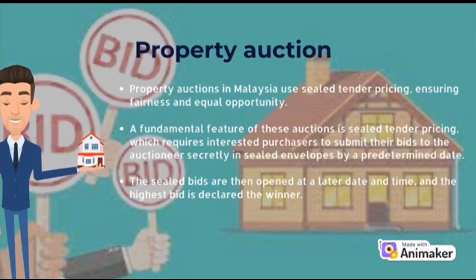A fundamental feature of these auctions is sealed tender pricing, which requires interested purchasers to submit their bids to the auctioneer secretly in sealed envelopes by a predetermined date. The sealed bids are then opened at a later date and time, and the highest bid is declared the winner.